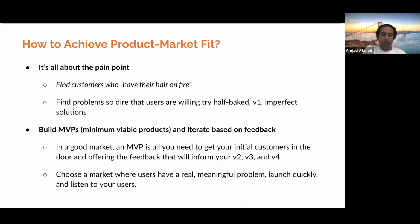And besides the pain point, we need to make sure that the market itself is healthy, right? That there's a sufficient demand for that problem statement or for that pain point in your market, right? So you don't want to find 1 or 2 people who have their hair on fire. You want to make sure that there's a big enough market to actually address those pain points.